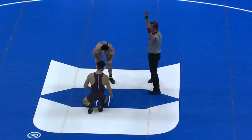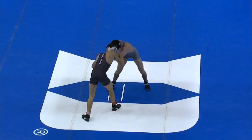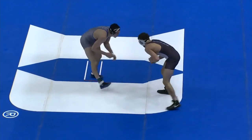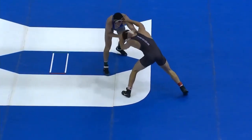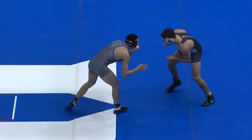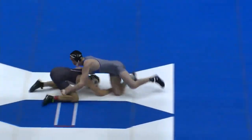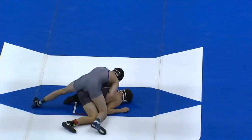Mitch is going to elect to give Jack another point here. One more takedown will give him that technical fall. Good shot by Mitch. Jack defends. Mitch staying heavy in his ties here. Oh, looking to get that spin behind.